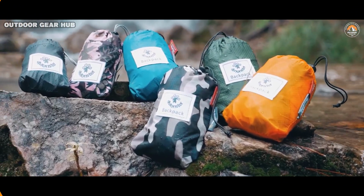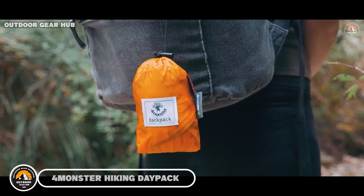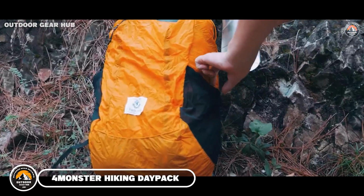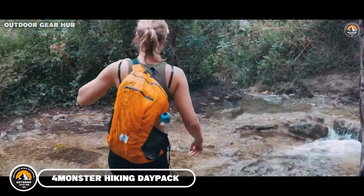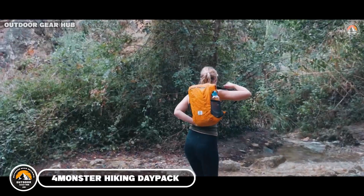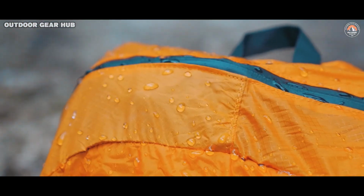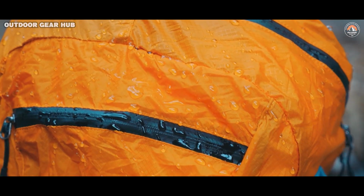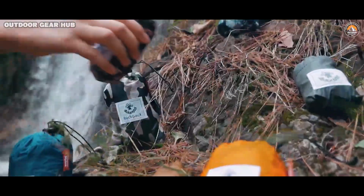The 4 Monster Hiking Day Pack is the kind of no-nonsense gear that gets overlooked until you realize how much it can do. It weighs next to nothing, folds into itself for ultra-compact storage, and still carries everything you need for a summit push, waterfall chase, or gear run from base camp. The fabric is water-resistant and ripstop tough, so it doesn't flinch when you're moving fast or rough. The shoulder straps breathe well and don't dig into you, even when it's packed out.